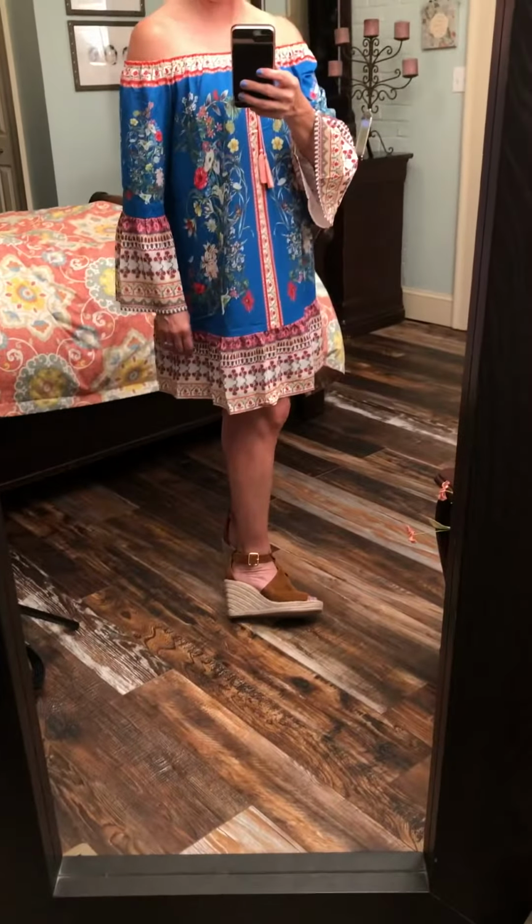I've got our cute little espadrille wedges. Got some big earrings. My hair's up from an event we had tonight. I know that's a first for y'all.